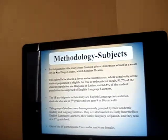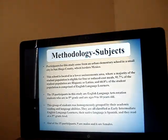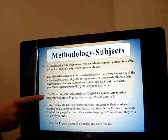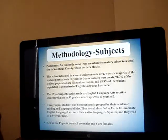91.7% of the student population are Hispanic or Latino, and 68.8% of the student population is comprised of English language learners. The 15 participants in this study are English language learners, and they're in a rotation who are in 5th grade and are ages from 9 to 10 years old. This group was homogeneously grouped by their academic reading ability and language abilities.